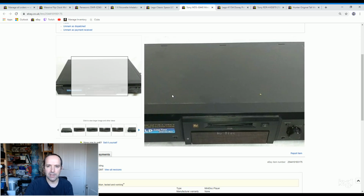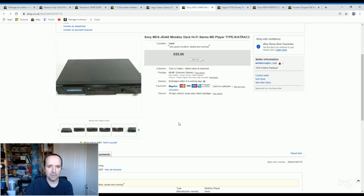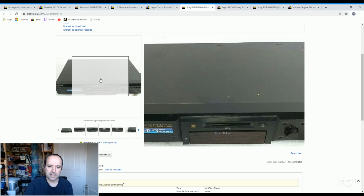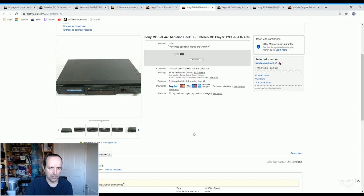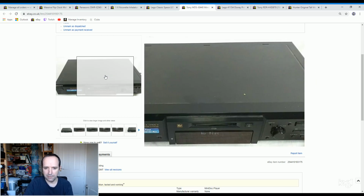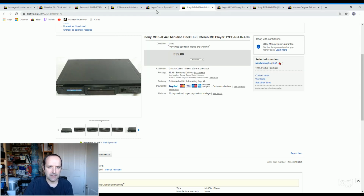Nice machine, and got some nice feedback off that as well. I think I went for the full price. But glad to see it go. I mean, this was again something I got and originally tested and assumed it wasn't working just because I couldn't get the disc out. But learnt something new on that one. So that was a nice flip, and I paid under £5. That was a car boot pickup. But I do like mini disc players.